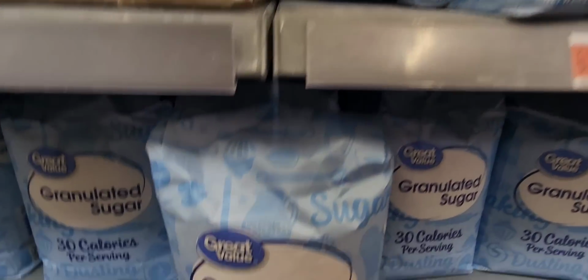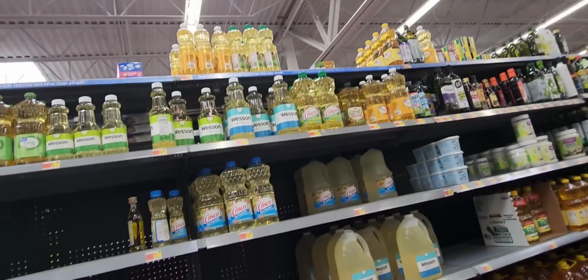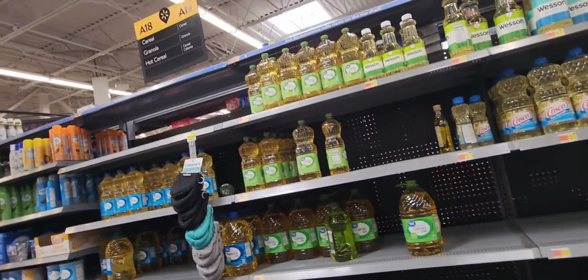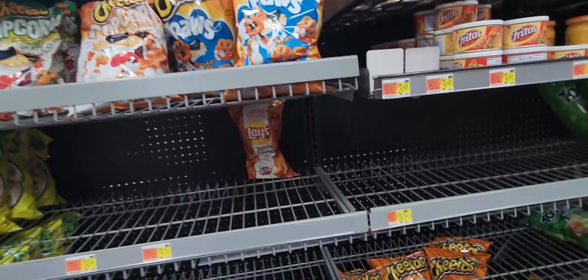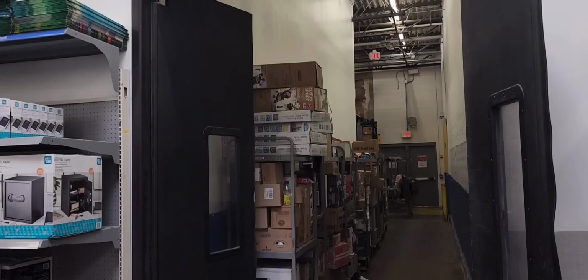The sugar still is doing way better than the flour. The 10-pound bag is $6.12, you guys. The oil was still very much picked over this week. The snacks are disappearing again, but of course, kids are going back to school, so that is to be expected.